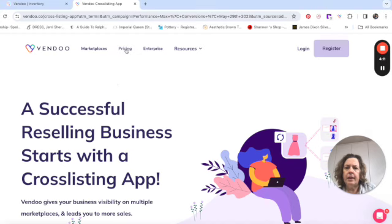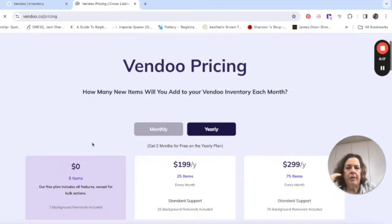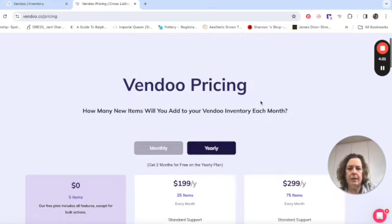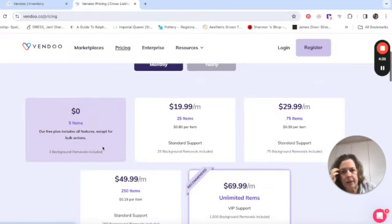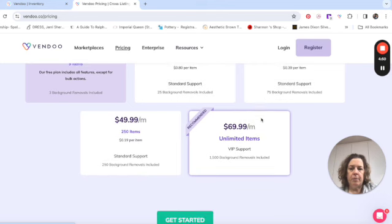Now, let's go into pricing and see what their pricing is right now. Okay, they do have a yearly plan. You can do a free plan with 5 items, right? Then you can do a yearly plan. These yearly plans are at the top. Oh, I'm on yearly plans, that's why. Okay, so monthly plan: $20 a month, you can add 25 items to Vendoo. For $30 a month, you can add 75 items every month. For $50, you can do 250 items.